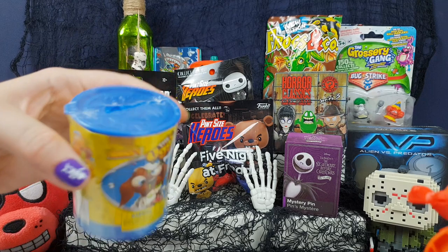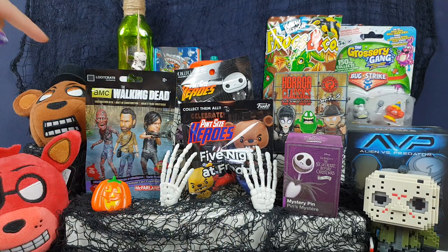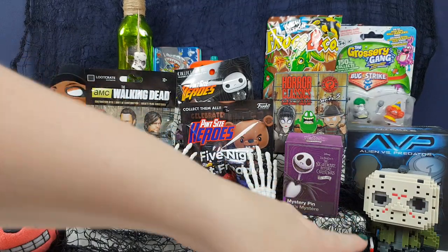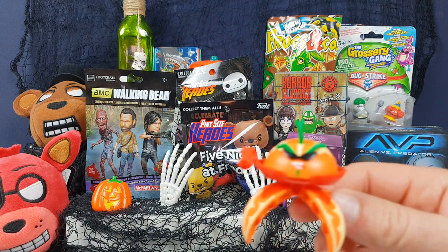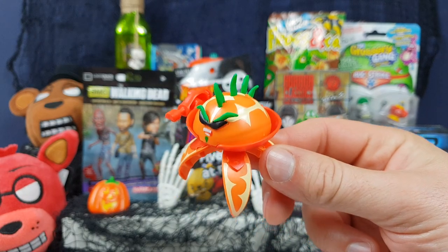I'm getting caught up on all the decorations. What do you think of the decorations, guys? Let us know in the comments which one is your favourite. Do you like the FNAF plushies? Or do you like the little Jason over there? Is Jason? I like Jason. Yeah, that's Jason. I get confused with Jason and Freddy. But I like him as well. Look how cool he is.